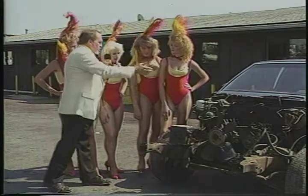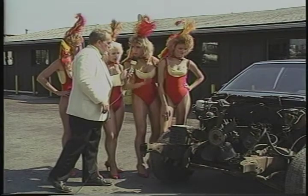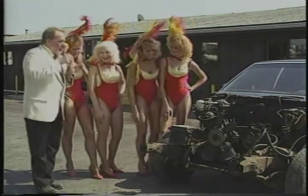Allison, valve train mean anything to you? Yes, it's these boxes right here that hold the valves that make them go in and out. You can see them out there. No, that's not what the valve train is. It's not at all. Okay, we need a little help for this.